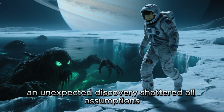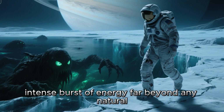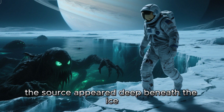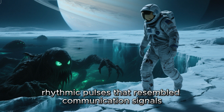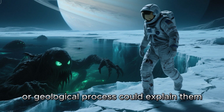shattered all assumptions. One of the probes orbiting Europa detected a sudden, intense burst of energy, far beyond any natural electromagnetic phenomenon previously recorded. The source appeared deep beneath the ice, emanating from a region long thought inactive. Follow-up scans revealed strange, rhythmic pulses that resembled communication signals or biological patterns, but no known form of life or geological process could explain them.